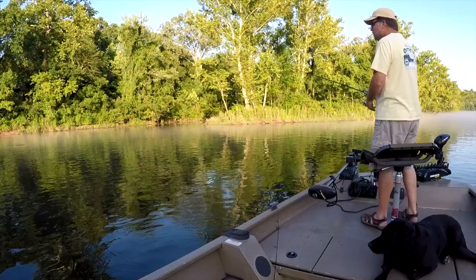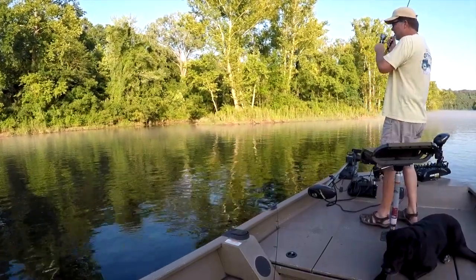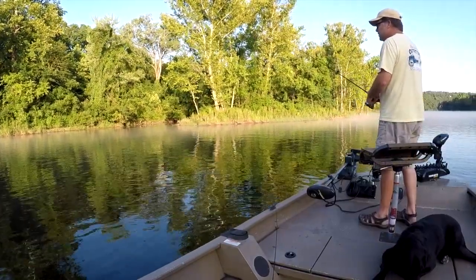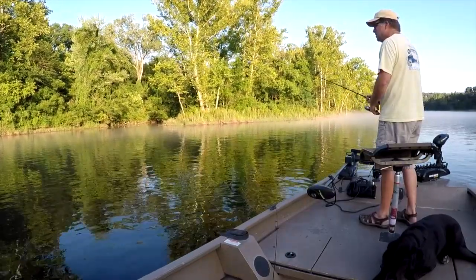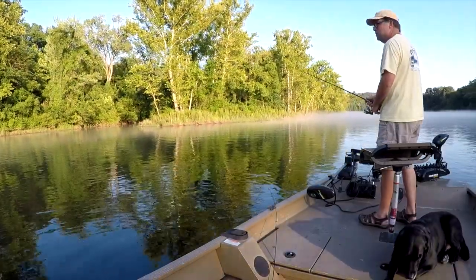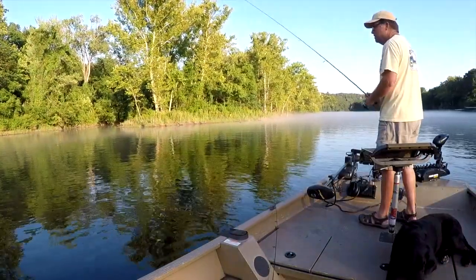I think I just hit a fish on the head. Oh, I had him too. As soon as my jig landed, it sounded like it landed on something. And maybe I snagged him, I don't know. It sounded like it landed on something hard and something jumped in the water when I threw. Maybe it was a turtle. It's funny.